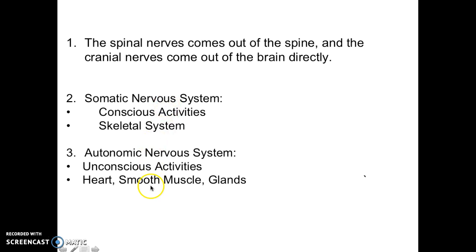We have two different means in which what it's going to control. So you have the somatic nervous system. These are going to be your nerves that control skeletal systems and its conscious control. And then you have the autonomic nervous system, and these are unconscious activities. So these are going to control your heart, smooth muscles, and your glands.